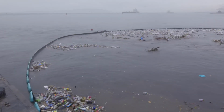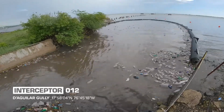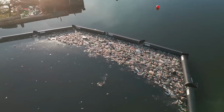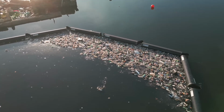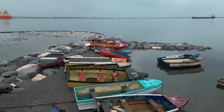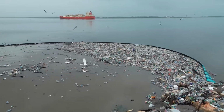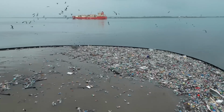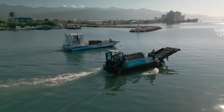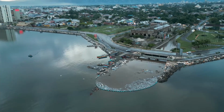The Interceptor Guard was first deployed in the D'Aguilar Gully, Kingston Harbor, Jamaica, as part of The Ocean Cleanup's ongoing efforts to combat plastic pollution. This innovative solution is specifically designed for shallow waters, making it ideal for environments where traditional barriers and interceptors may not be suitable. The Interceptor Guard's ability to beach without suffering structural damage is a key feature, allowing it to operate effectively even in the fluctuating water levels and challenging conditions often found in shallow gullies.